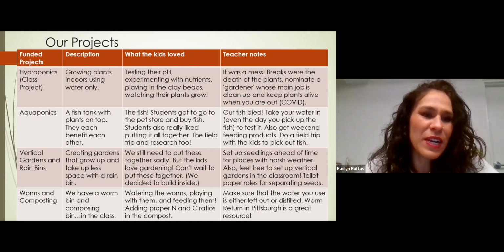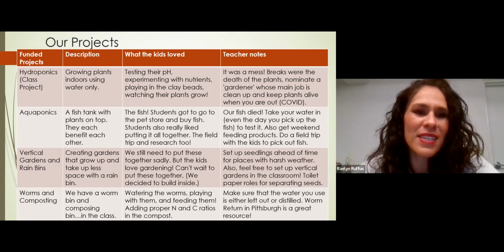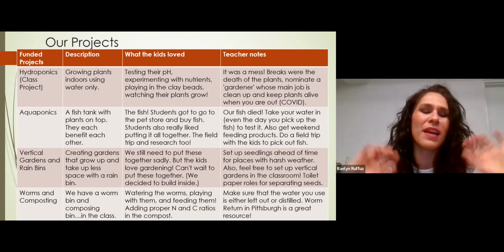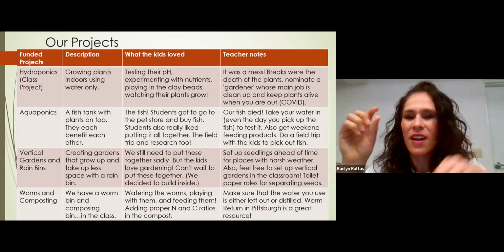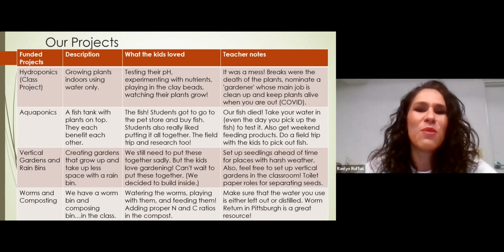The next project that got funded was an aquaponics project. So 2 students got funded with this. Another student talked his way into working with them. And so a description of what it is, a fish tank on the bottom with plants on top. And so students really get to learn about how photosynthesis and cellular respiration are just these systems, and it's a match made in heaven. What kids loved?